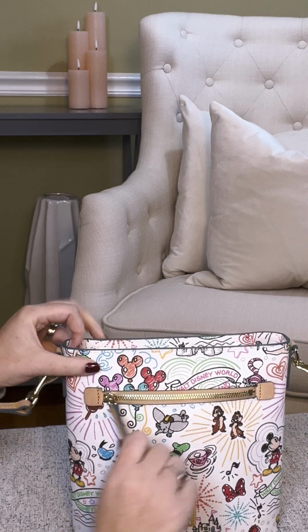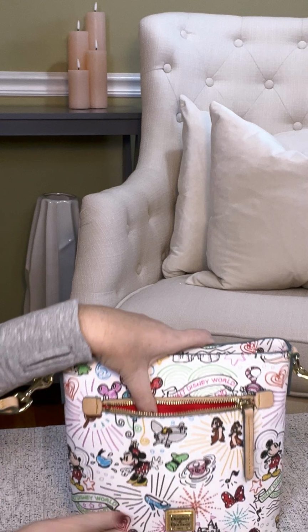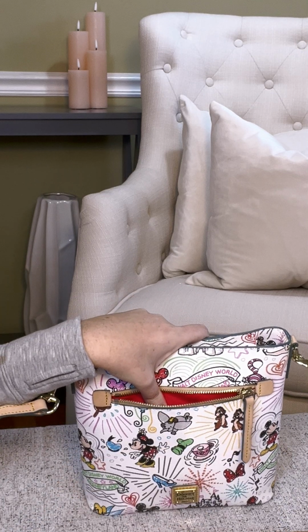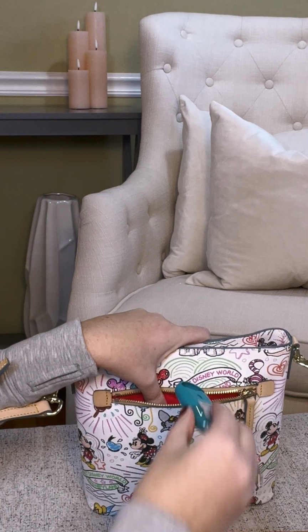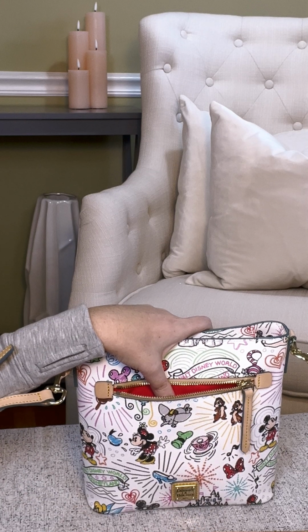And then this little pocket, it isn't deep enough for my cell phone, which is kind of a bummer, but I just go ahead and use the front part for my Listerine kind of breath freshener spray. It's nice to have if you have too many onions on those hot dogs.